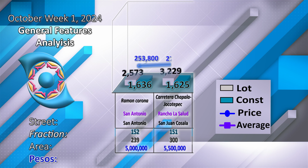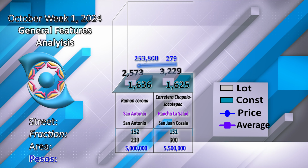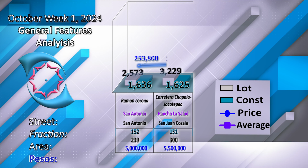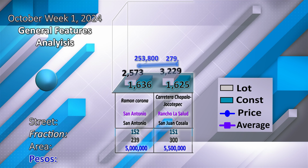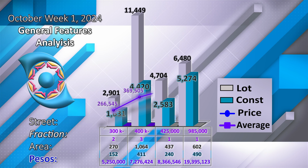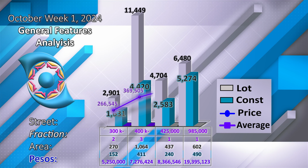The house in Rancho La Salud, a community that embraces neighboring on top of privacy, a house yet with views of the garden space, although not yet scheduled, construction is expected to happen. In between 300,000 and 400,000 we have 3 properties, the residence in San Luis, Puerto Corona, and 2 residences in Chapala area, Brisas de Chapala and Lourdes fraction.